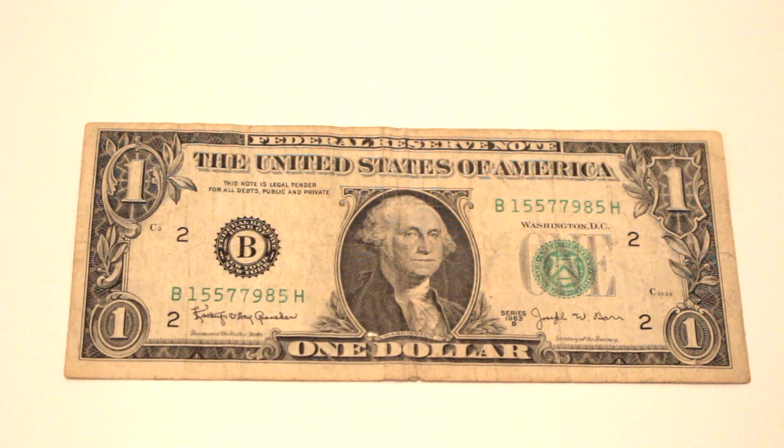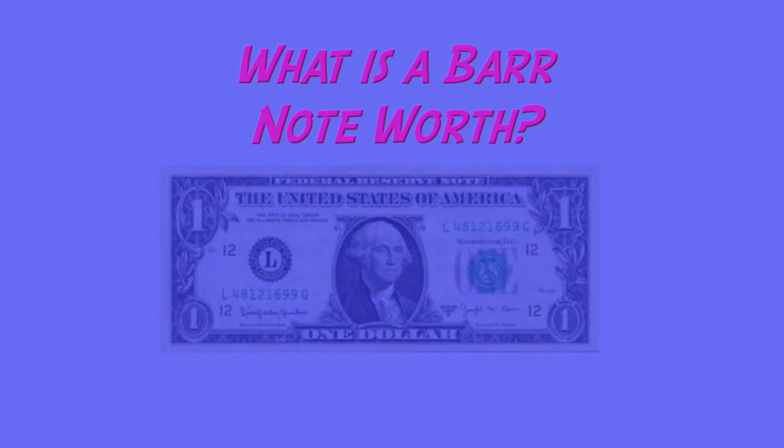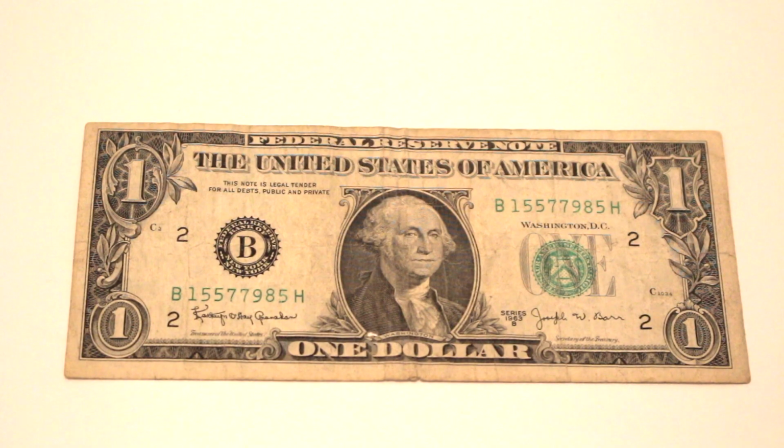So, now that you know what a Barr note is, and how to identify one, I bet you all want to know what it's worth. Well, before I tell you that, I need to tell you a little bit of sobering news about this banknote. It's not that rare. Huh? Not that rare? Didn't you just spend the last 5 minutes telling me that it was only produced for 28 days, and it's only in this one series and one denomination? What do you mean not rare?